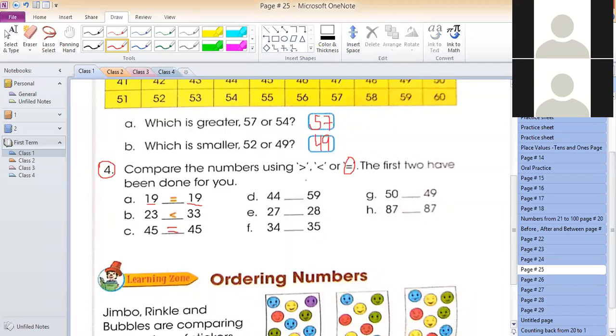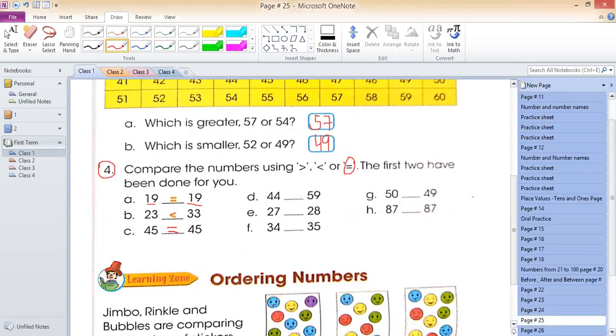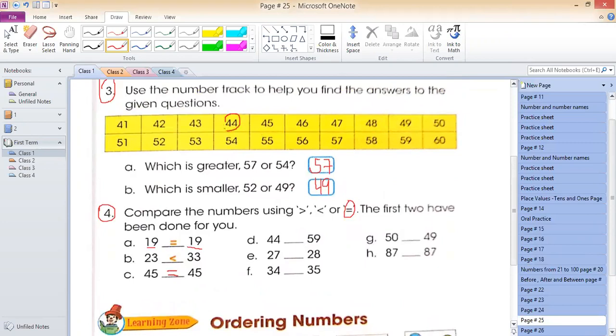Now D, 44 or 59? Yes, guys, is 44 bigger than 59 or smaller than 59? Smaller. 44 is smaller than 59 because 44 comes first in the number track and then 59. So 44 is smaller. 59 is bigger. So you will use the sign of less than. You will open the face of this sign in front of bigger number. The bigger number is 59. So this sign you will use here. Is it clear, guys?